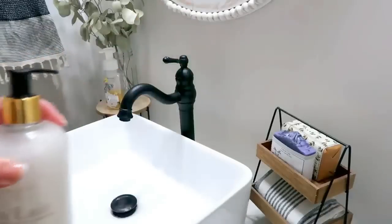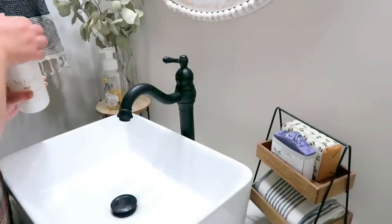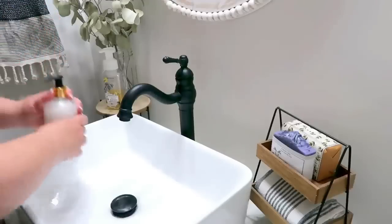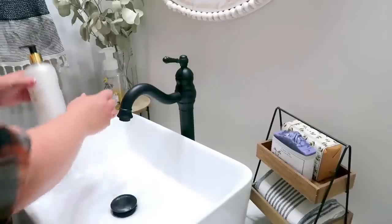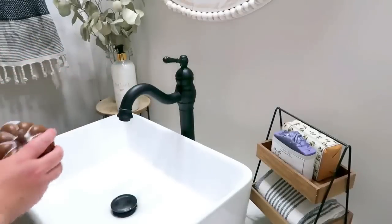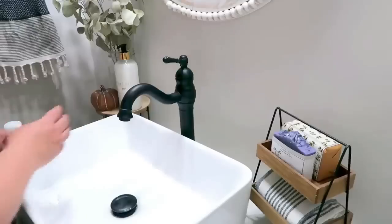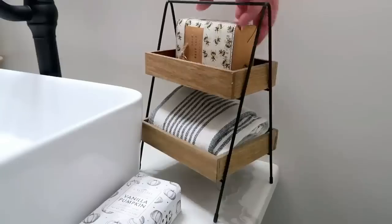Moving over to the sink, I'm just bringing out a new soap, getting rid of the pineapple mango. Not really appropriate for the fall. This one here has a really nice kind of powdery scent to it. I purchased these at Home Goods. I did grab it because of the color, but the smell is delicious. And then I'm also bringing in another one of those faux wood pumpkins from the Dollar Tree.